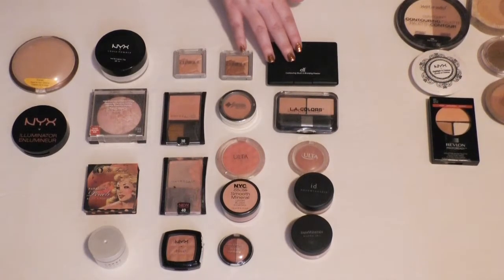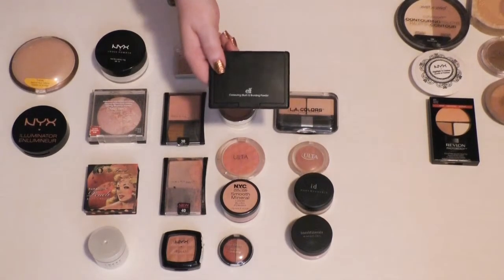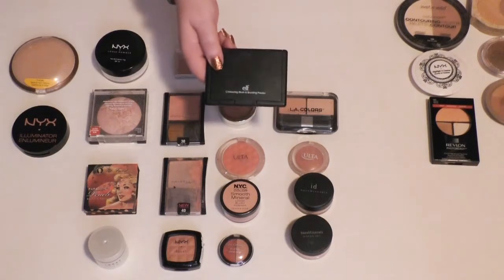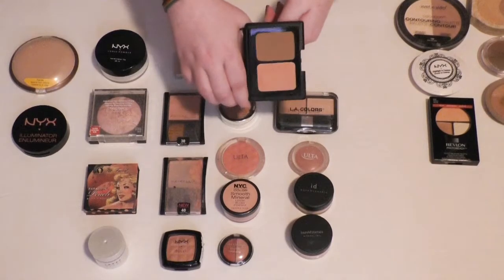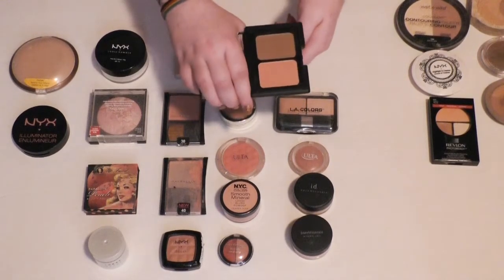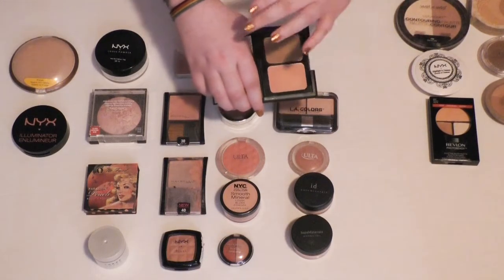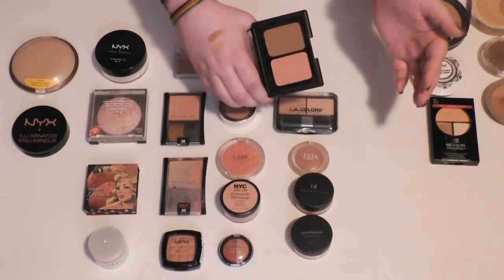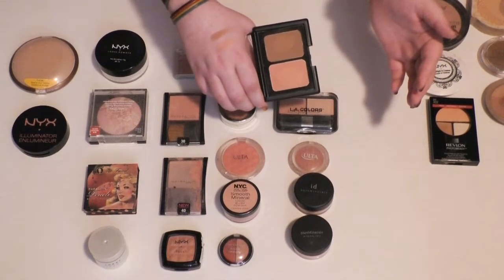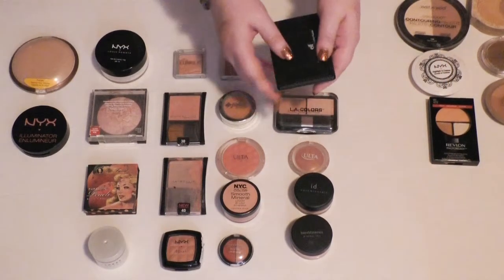Then we have the e.l.f. Contouring Blush and Bronzer Powder. This is like the famous one, the first one they came out with. It doesn't say the shade name on here because when I bought this, this was the only color they had, but I believe this is St. Lucia. It's got a peachy blush and a bronzer. They're both shimmery, really soft, and have good pigment, I think. I have other blushes that are a similar color and I'm not going to use the bronzer, so I think I'm going to get rid of this one as well. I'm getting rid of so much today.